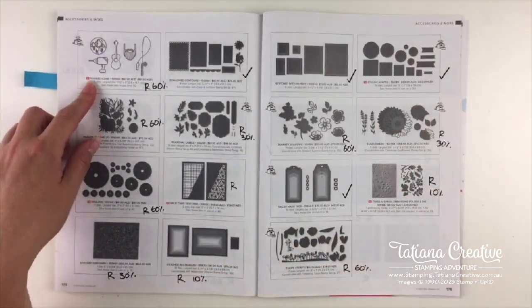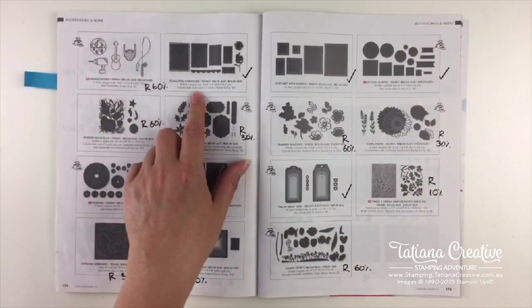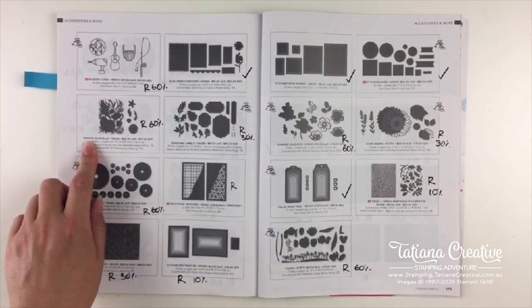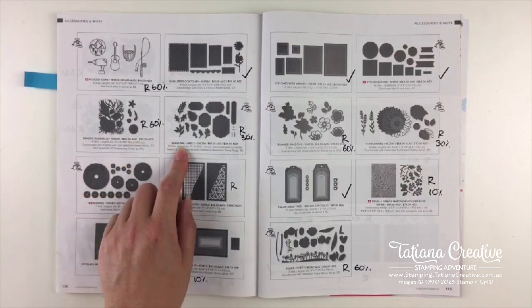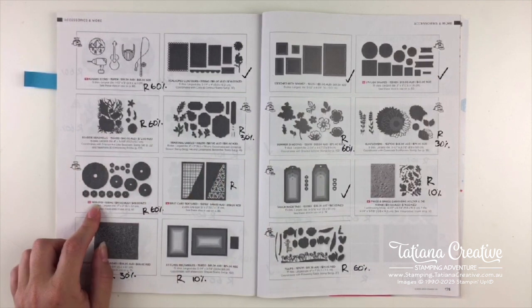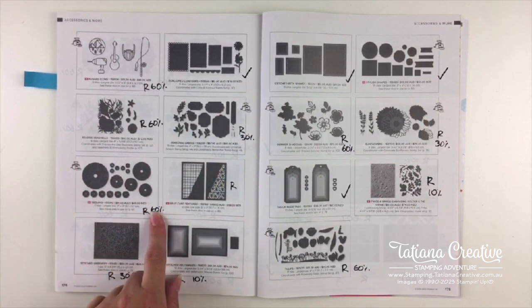Rugged Icons is retiring 60% off. Scalloped Contours is carrying over. Seashells is retiring 60% off. Seasonal Labels is retiring, it's 30% off. Sequin dyes are retiring, 60% off.